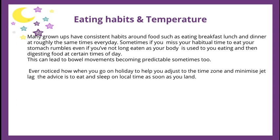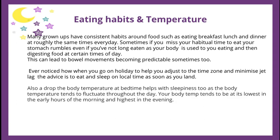So, have you ever noticed how when you go on holiday, they always recommend that the best way to adjust to the time zone in the destination that you're headed to and to minimize jet lag is to eat and sleep on local time as soon as you land? And that's because doing that and exposing yourself to the broad spectrum daylight in the place where you are helps to reset your body clock. So this is why it's really important to consider these factors and to make sure you have your daily routine so that you can help to set your body clock as well as build those neural pathways that I mentioned in part 1.